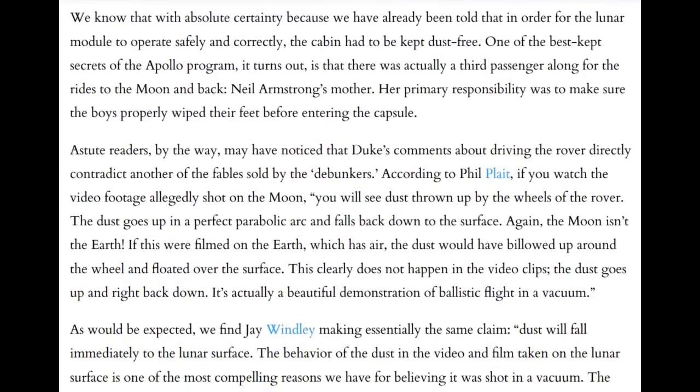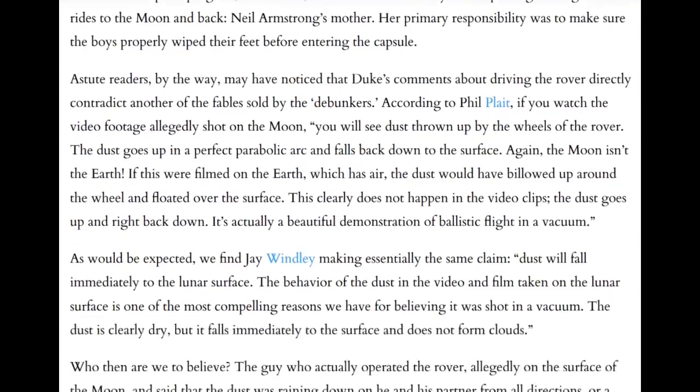Astute readers, by the way, may have noticed that Duke's comments about driving the rover directly contradict another of the fables sold by the debunkers. Who then are we to believe? The guy who actually operated the rover allegedly on the surface of the moon and said that dust was raining down on he and his partner from all directions, or a couple of self-proclaimed experts, who directly contradict NASA's man on the scene?